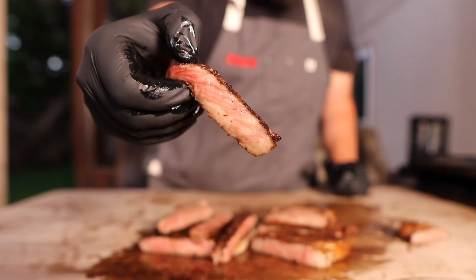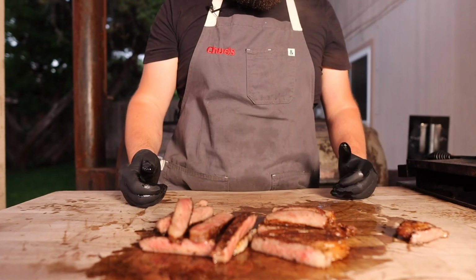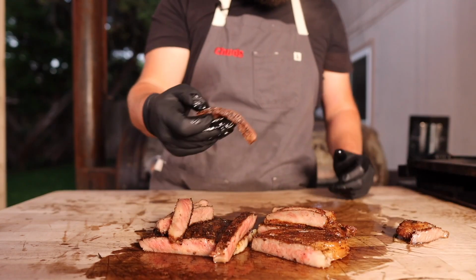So good. You saw I had no oil in that pan when I threw this one in. And by the end, it just rendered out so much. It was deep frying in its own juices.